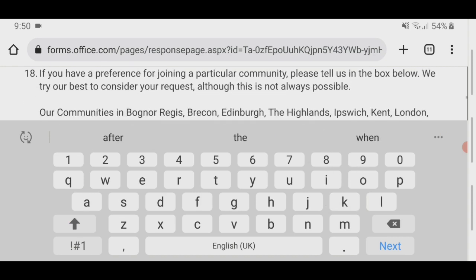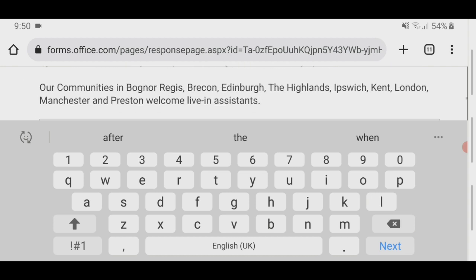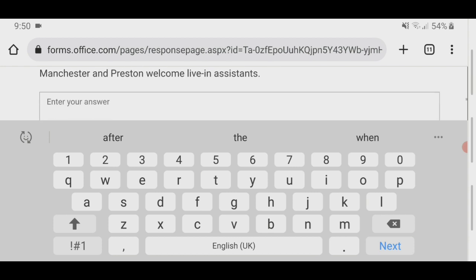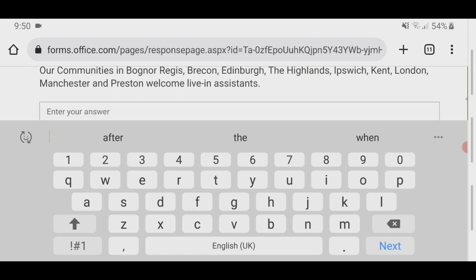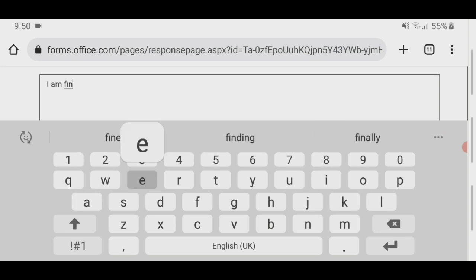Now look at this place. I had to enter immediately. When are you available? My brothers and sisters, are you not available now? Make sure you write immediately in capital letters so that they will know that you're serious to come to this country. And this question is saying, oh, we have a place at Burcon, Edinburgh, Highlands, Kent. I said anywhere. Make sure you write that you're okay with anywhere. I would advise you not to start choosing at this point, okay? Just enter first. The goal is to what? Enter first. So say I am available anywhere.